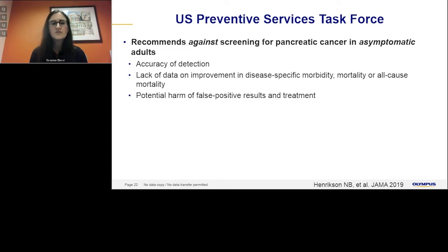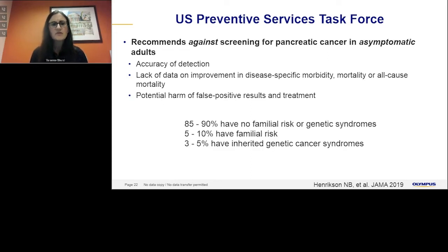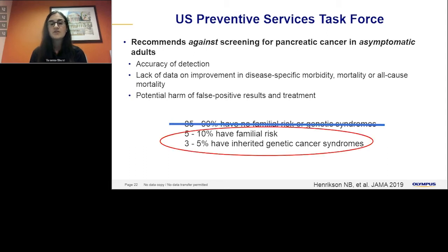So if you take all comers again with pancreatic cancer, we're not screening those that have no familial risk or genetic syndromes. What we are concentrating on are patients who have familial risk and those that have an inherited genetic syndrome. And again, as you can see, it's a slice of the pie, but it's not the majority of patients.